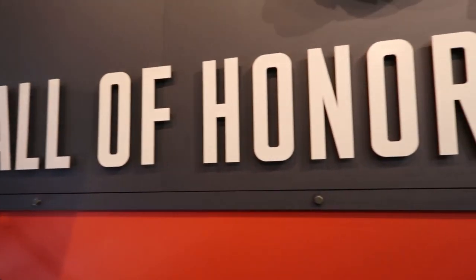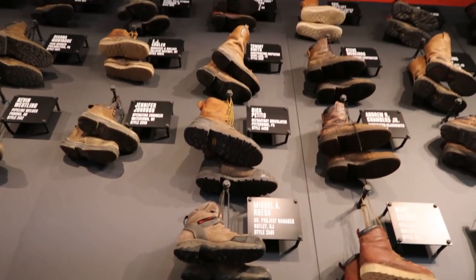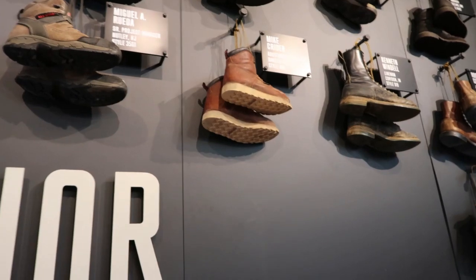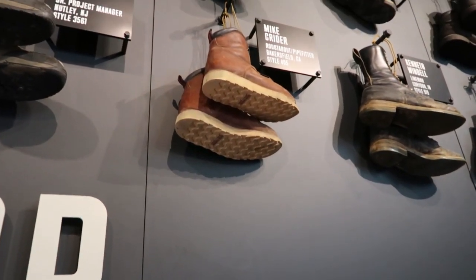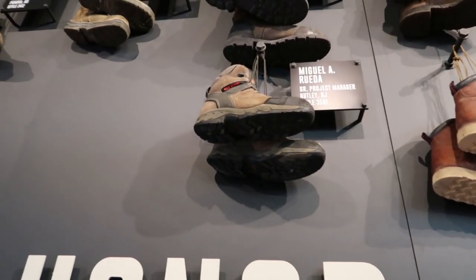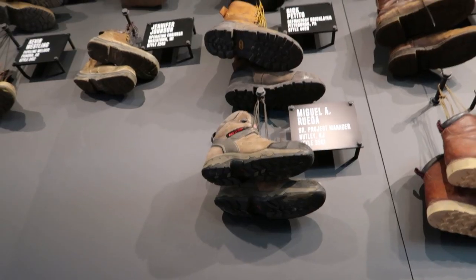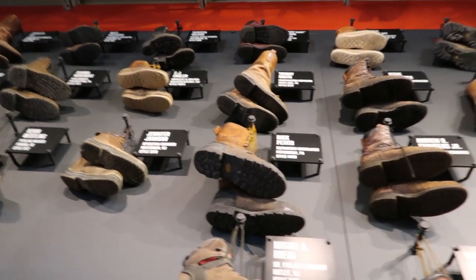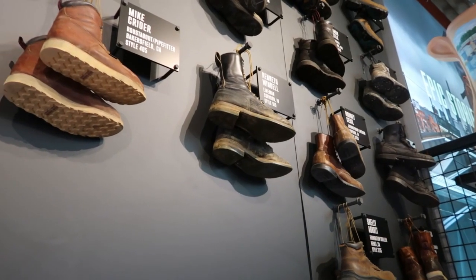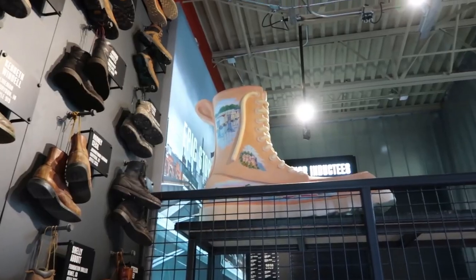And this is the Wall of Honor. These are all boots that were sent in from workers across America. These ones here are Mike Kreider, a pipe fitter from California. This is Miguel Ruda, project manager from Nutley, New Jersey. And they're all over the place. Kenneth Wendell from Indiana, a lineman. Look at that funny shoe up there.